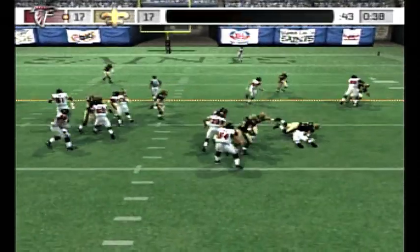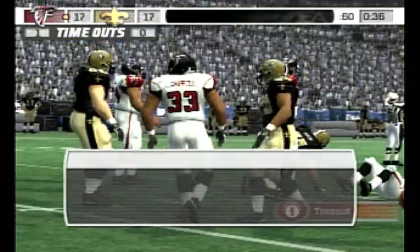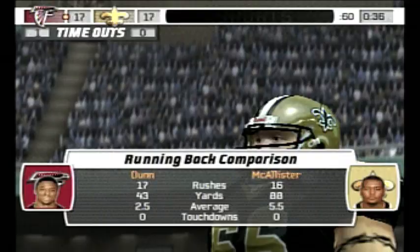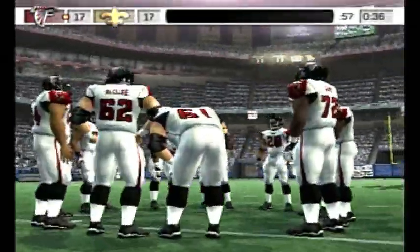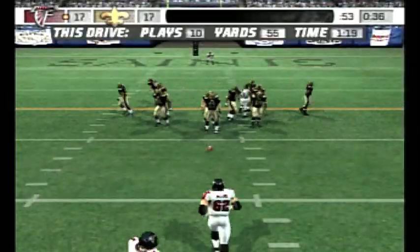Hand it off. The defender brings him down at the 21-yard line. The tackle is his fifth of the game. There's still some time left on the clock, so I'd run the clock down some more and then try for the field goal. Second and six coming up here.